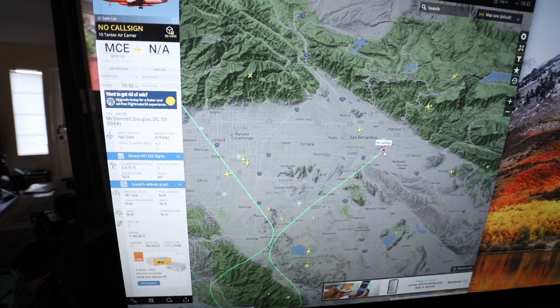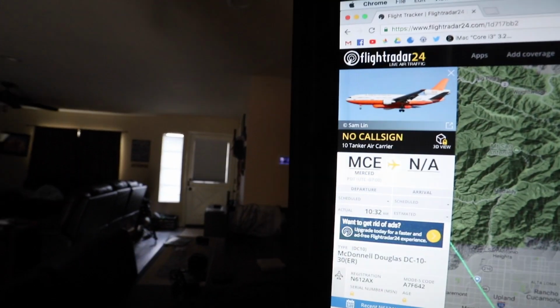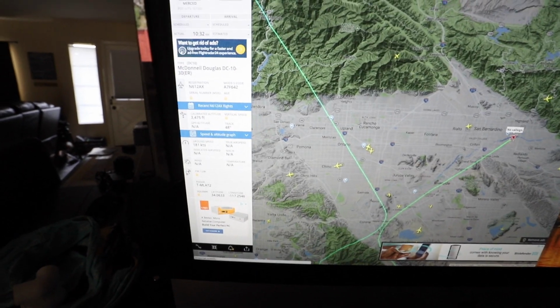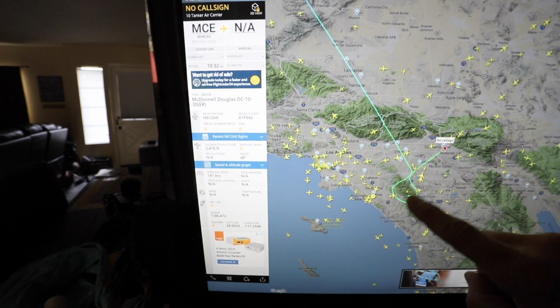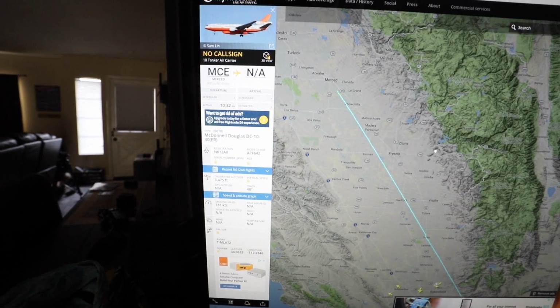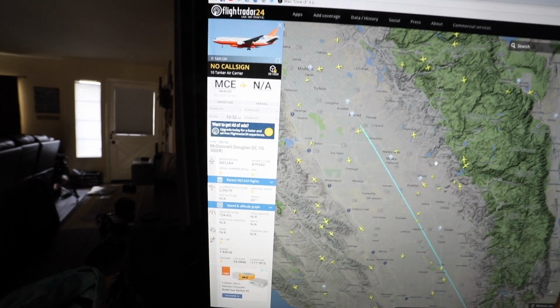It's been something we've been kind of messing around with since they've been coming around. That was the DC-10, I think, that just flew over. Yep, DC-10. There's the flight path, and see this green line? The green line is its path. It actually came from Modesto, so that may have been its first drop. It might have been parked in Modesto.